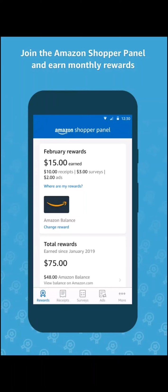Now, I initially made my review on the Amazon Shopper Panel more than 3 years ago, where the point of it was it's another app or another method where you can scan receipts, but back then you could get a flat $1 per receipt that you scanned, no matter what the receipt was from. Unfortunately, since then, that has changed.